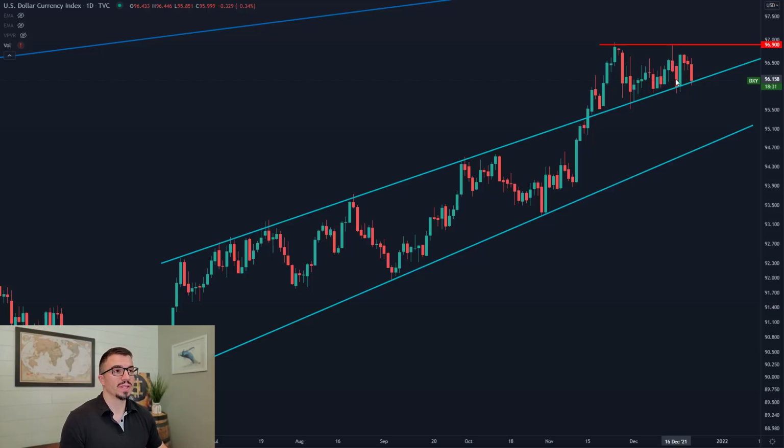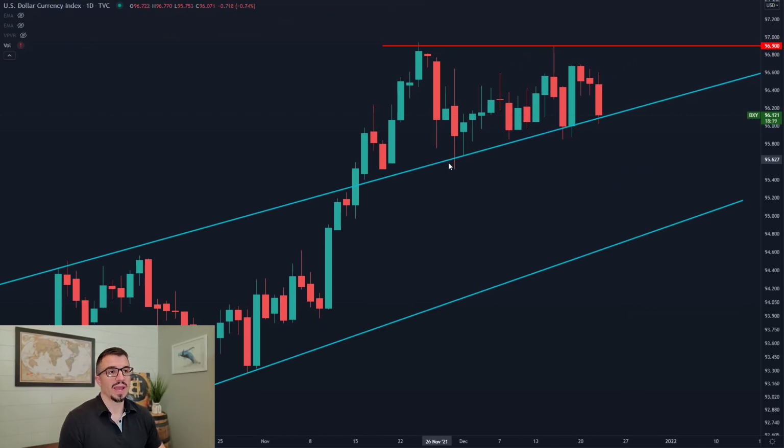So the first step to this is going to be a daily close below this trend line right here, which is currently serving as support. Now that level comes in right around 96. And so far it's been really stubborn. This market has not wanted to close below this level, but we do need to see a daily close below this area in order for the DXY to rotate lower. So it doesn't have to happen today. It doesn't have to happen tomorrow, but sometime this month, it would be nice to finally see it break down from this and head lower toward the bottom of this trend line down here, right around the 95 handle.